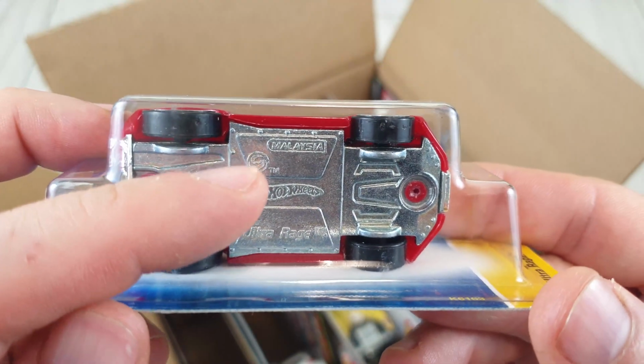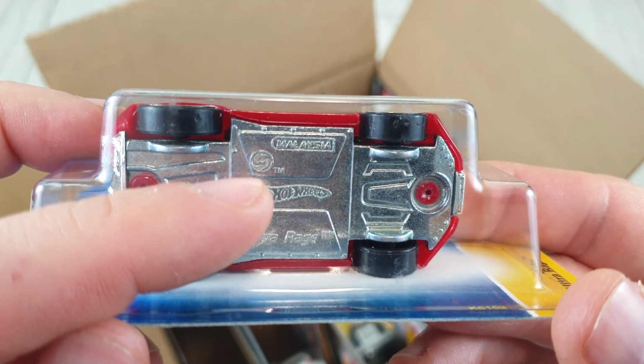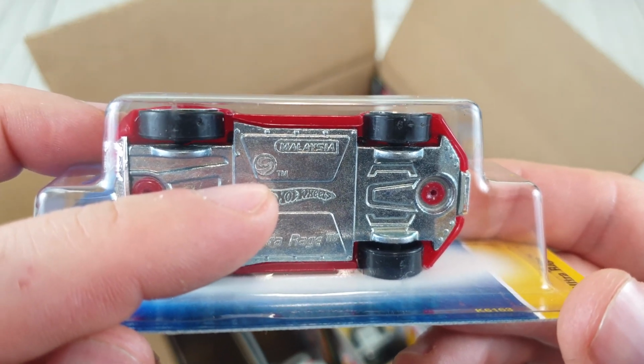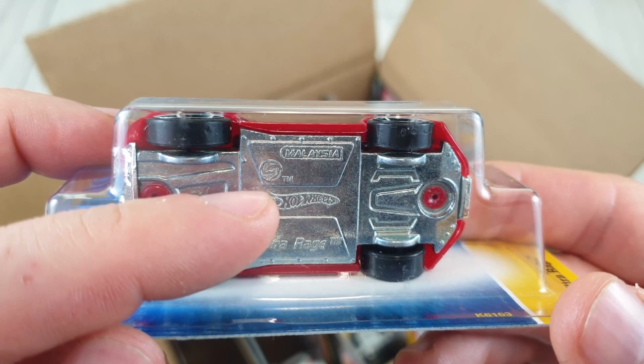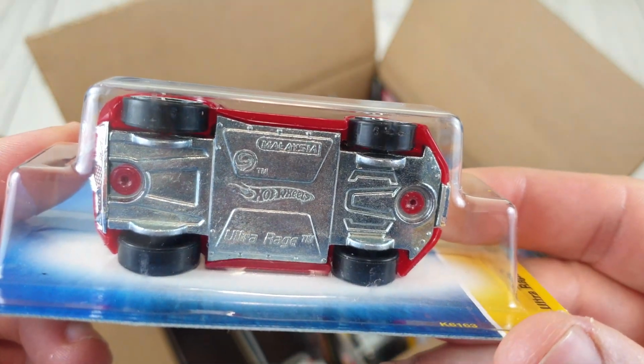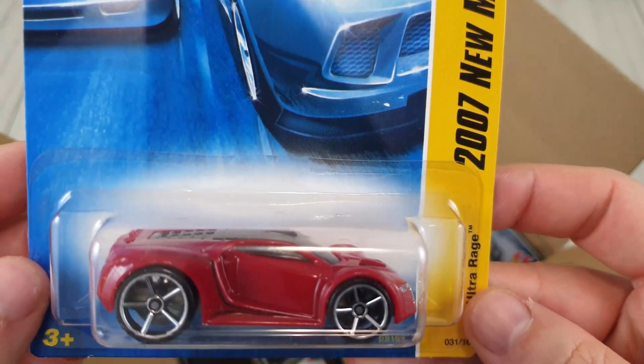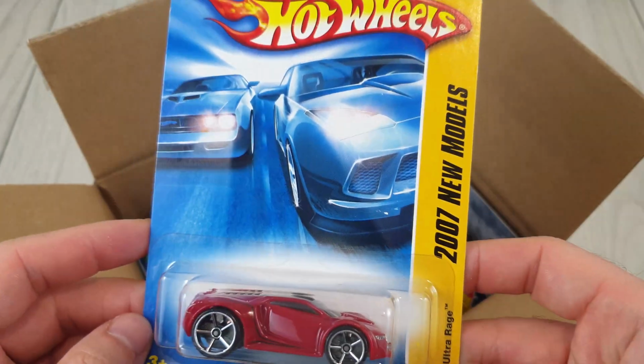Also, many people asked what this logo on some of the cars is. This logo means that the specific car is good for track sets and play sets, and most of them have metal bases. So this one is definitely very good to use on a track set or a play set.